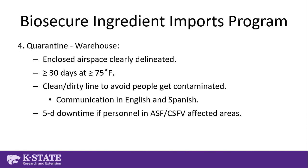But then moving to the last point here, that is probably the most interesting one, and the one that has more variability between suppliers and importers, we visited a few companies and warehouses. And you can't imagine how many different processes and ways to keep that product in a warehouse are used. So we are trying to bring a kind of a gold standard here, the practices that will make the importation process a lot safer. And here we're talking about having an enclosed airspace, clearly delineated, having that product in a holding time of no less than 30 days at no less than 75 degrees, and some more housekeeping type of biosecurity practices like clean and dirty line to avoid people getting contaminated.